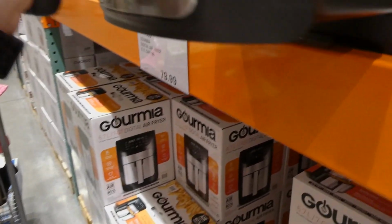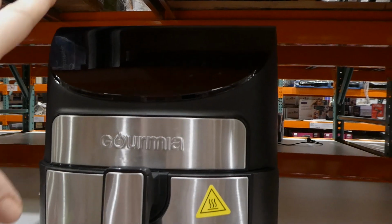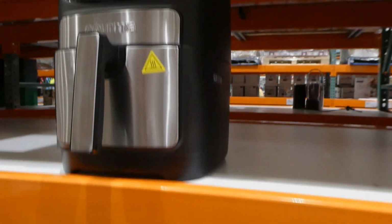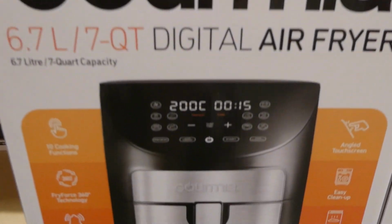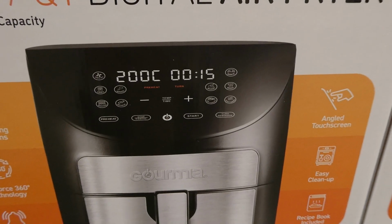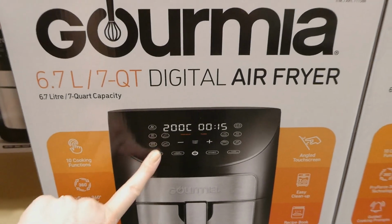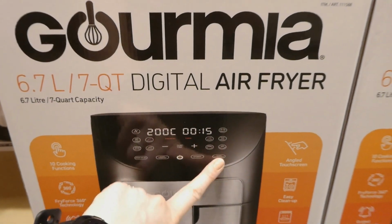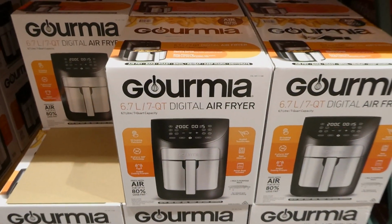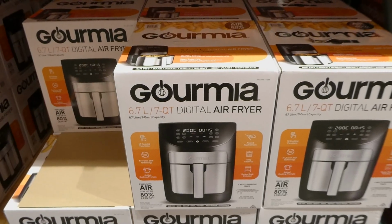It's pretty nice, and I like this design a bit better than the original one because it has the flat screen. It does have all the same cooking prompts, so there's air fry, fish, let's see what else is in here. There's fries, wings, bacon, reheat, roast, broil, bake, keep warm, and then dehydrate. And then you can just do preheat, you can do turn reminders, so you can turn it on if you're doing manual, because it won't automatically do it if you do manual. And then there's also the start, stop, cancel and power.